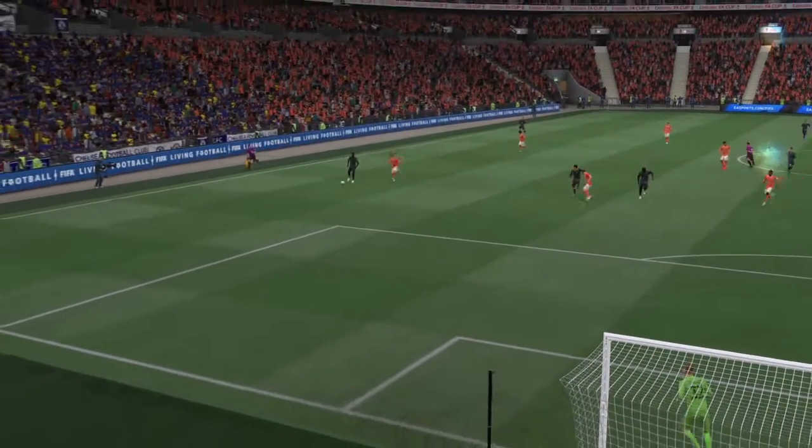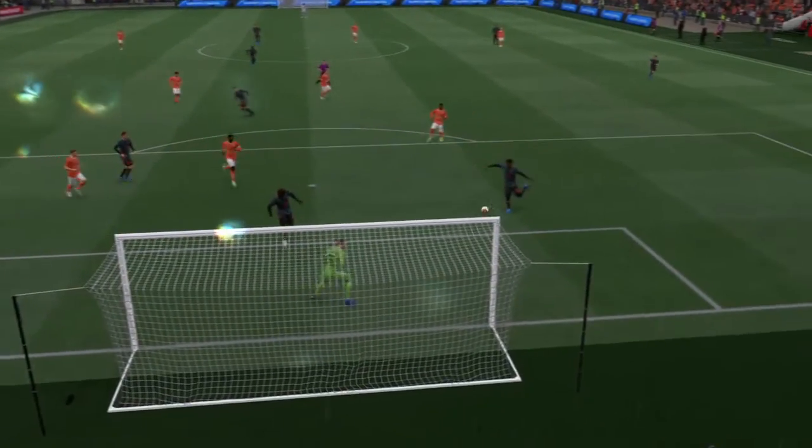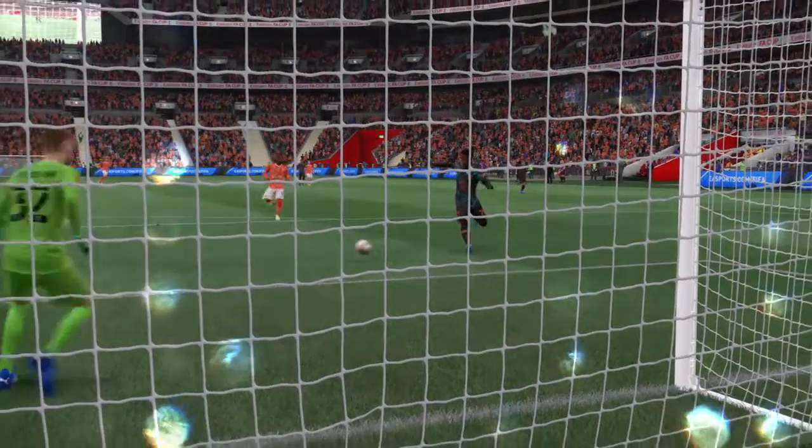Well, here's the replay, and what a well-delivered cross this is. Perfectly placed. And then just look at this finish, Derek. He does so well to read the bounce. Often you can send these into row Z, but he makes the perfect contact. Stunning goal, really.